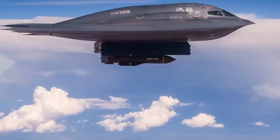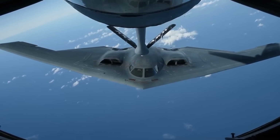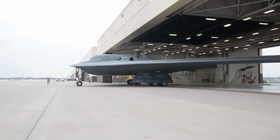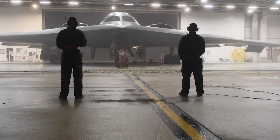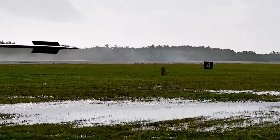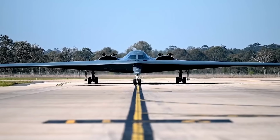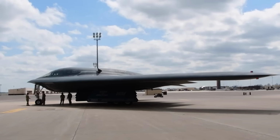It is also important to place range in operational context. In the current era, the ability to evade detection and survive to mission completion often outweighs theoretical maximum reach. As air defenses extend further and become more sensitive, a bomber's ability to penetrate rather than simply transit becomes paramount. The B-21's size and stealth address this need, ensuring survivability and therefore effectiveness in contested environments.